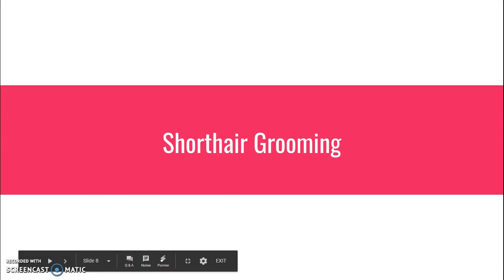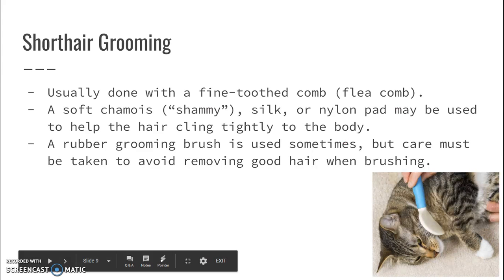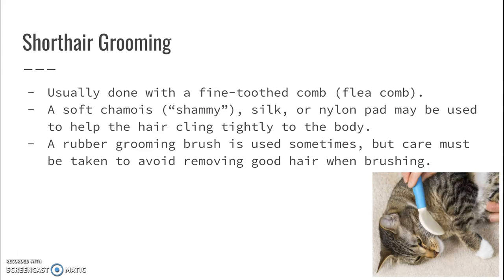All right, short hair grooming. Usually, you're just going to use your flea comb. That removes any parasites. It'll remove any small mats that might happen in a short-haired cat, although they don't get matted nearly as much as long-haired cats. A soft chamois, that's actually how it's pronounced, chamois. I know it's spelled like some crazy French word, but it's pronounced chamois.